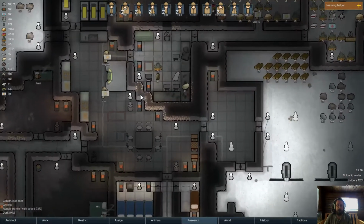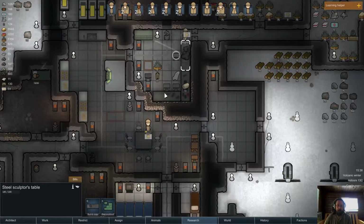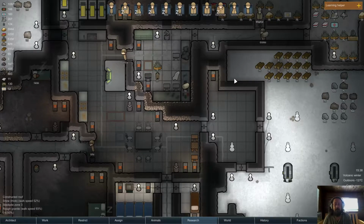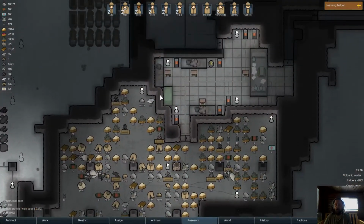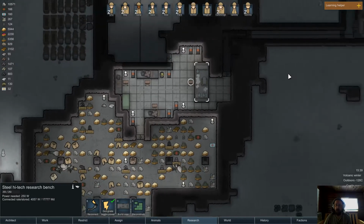This is our first workroom, and we've got a tailor's bench, a sculptor's table and a stonecutter's table in there, all connecting, as you can see by the lines, to this tool cabinet, which gives them a work speed bonus. But it's pretty cramped in there, and eventually we're going to take it out as a workroom and move everything up here, because here's our bigger, newer workroom that we built, and it's got the high-tech research bench. This funny space behind it I actually dug out so that I can fit the multi-analyzer in there when we're able to get one, and still have a corridor to get out to the geotherm.